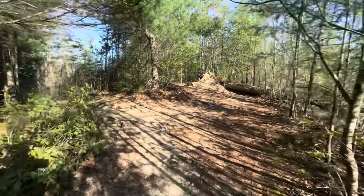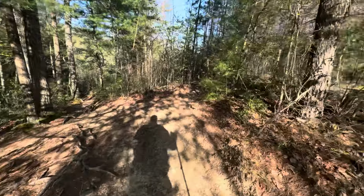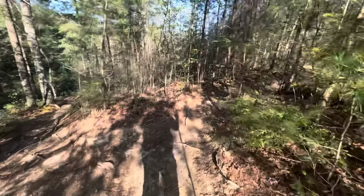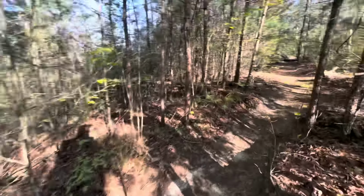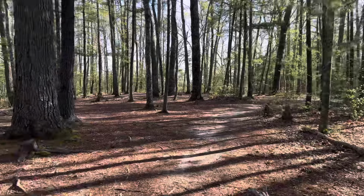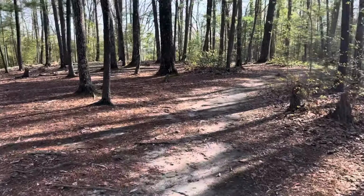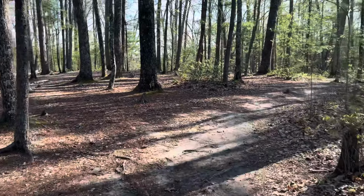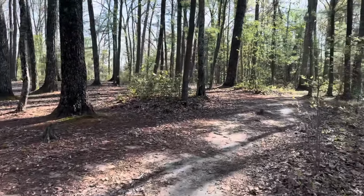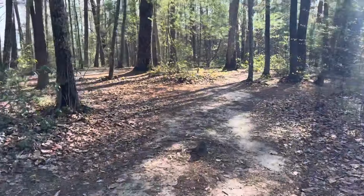Probably see this big deadfall to the right coming into view. We'll just pass that. Start out the Hanson Point Trail. Coming through the first big campsite here. No one here. Seeing as there was nobody in either of the parking areas, I don't think there's going to be anybody camped out here.